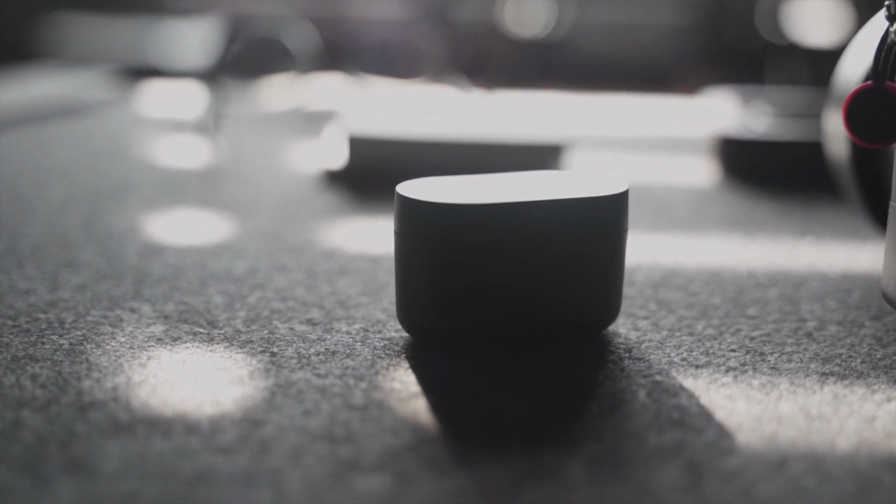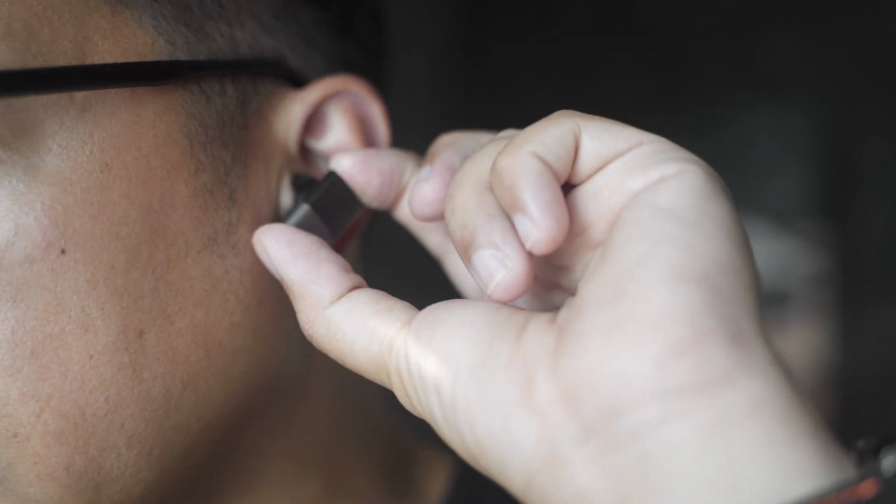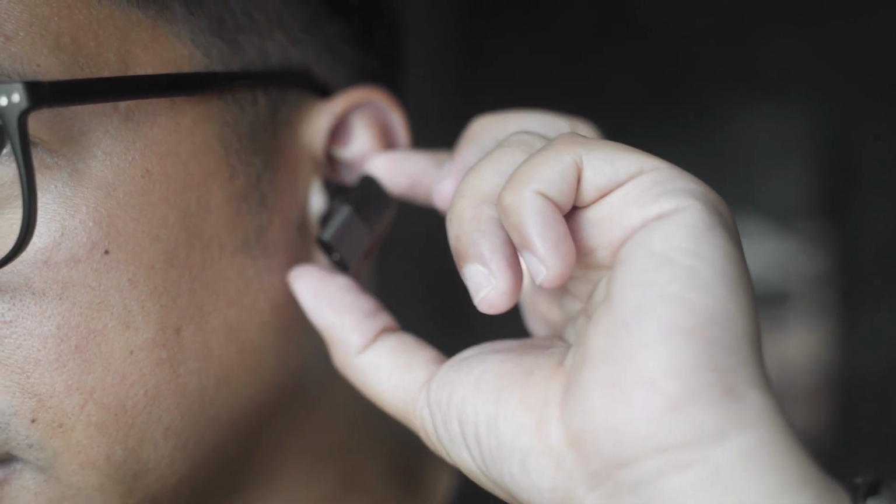The Betweens have physical buttons to control your music or answer calls. I found them to be a bit challenging at first as the buttons are very small and can take a bit of getting used to.